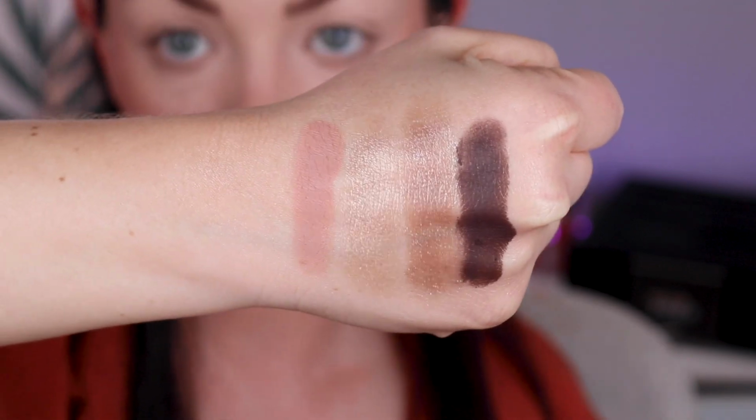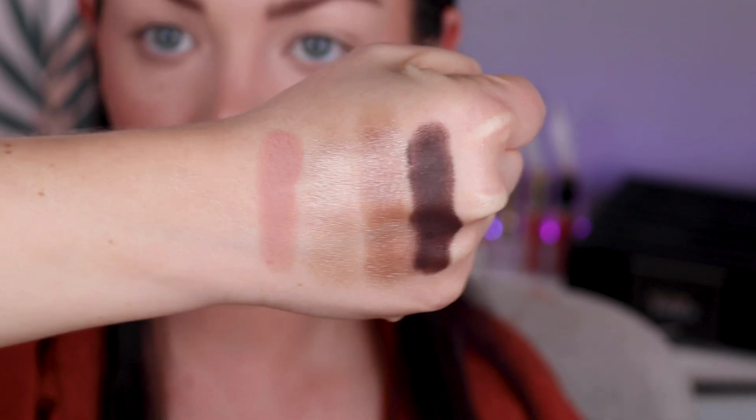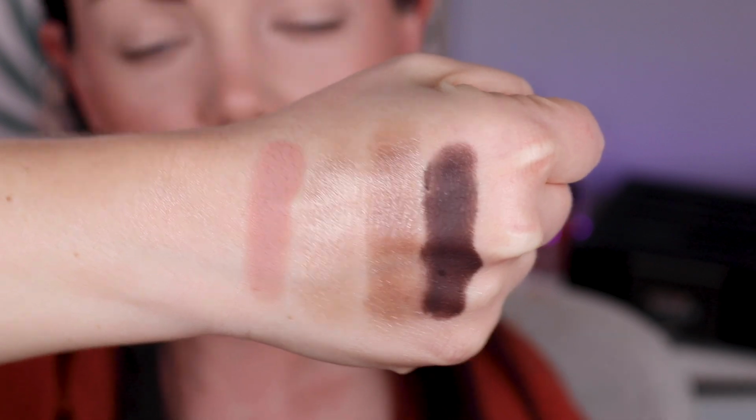I mean, given that the formula's good, these are just colors that I would wear on the everyday, to work, to dinners, that kind of thing. So I knew I would wear this and it just seemed really special to me. Like I said, I haven't watched any reviews specifically. I haven't watched a tutorial or anything. I've just seen people talk about this in their favorites. So I'm not really quite sure if I can use this as a normal eyeshadow or not.